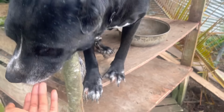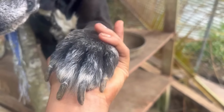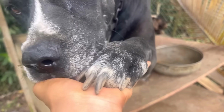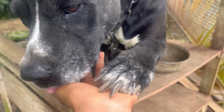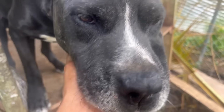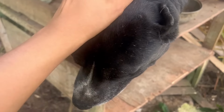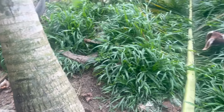Give me the foot. Give me the foot. Touch it. I love you. Look at these claws, huh? Will you let me cut them? Or will you bite me? You get so old. You're an old boy now.